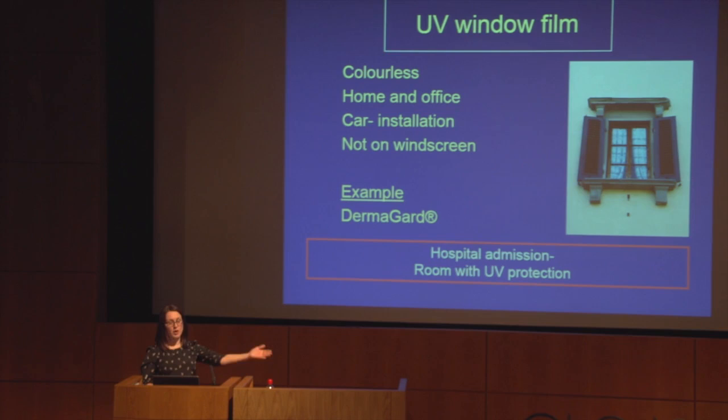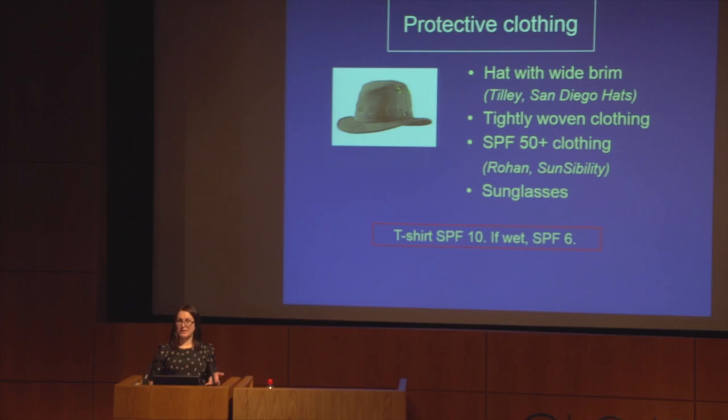Protective clothing. So many of you may already have hats. I did a little bit of a hat count as people were walking in. I don't know if anyone noticed, but there were only a few actually. So we say March to October. That means the beginning of March to the end of October. And if not, also over winter as well. So you can get winter hats as well. Tilley and San Diego hats are factor 50 plus. There are other hats, obviously, that you can get, as long as it says factor 50 plus on it.